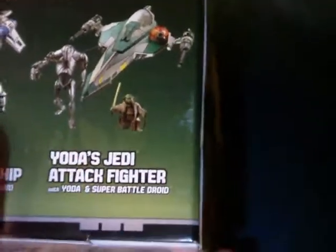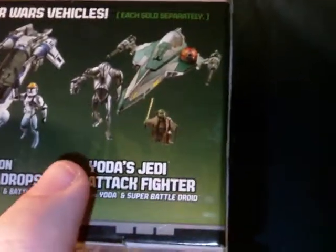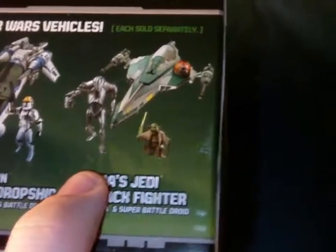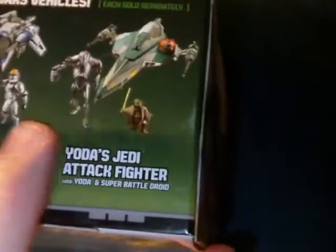I don't know. I didn't have enough money. I had some other things that I had to pick up that day, so I'm going to go back later in the week and hopefully this will still be there. Something tells me this might be a shelf warmer. I'm not sure, because it may not be the most popular. But anyway, hopefully I can pick that up later in the week. So there is the packaging. And let's get on to the vehicle.